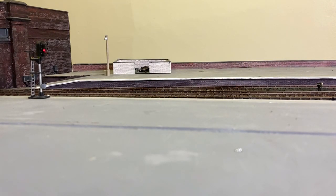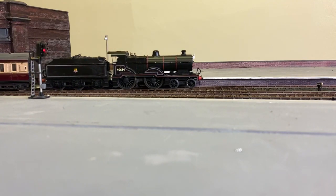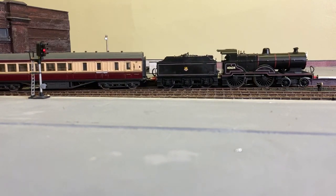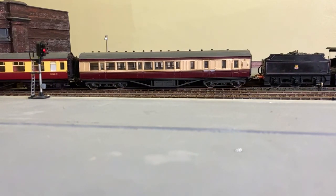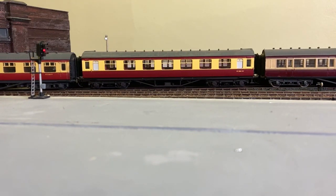It's just before 6:30 in the morning and we're about to see the 0631 Manchester Central to Sheffield via the Hope Valley just drawing in, and there it is. More about the wrong locomotive in a minute.